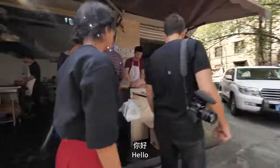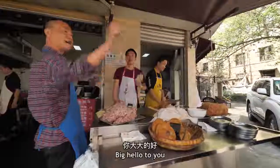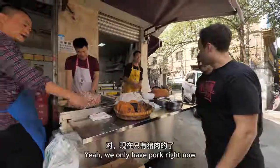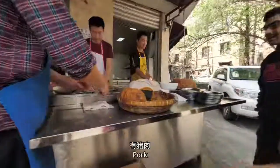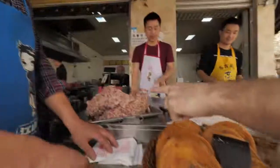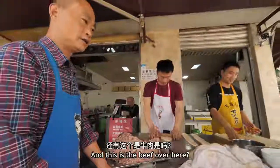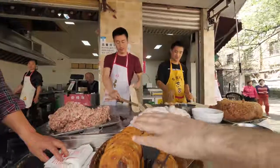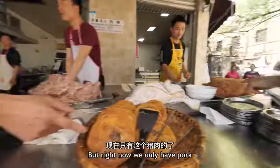Oh, ni hao. Julie, do you like guokui, right? Yeah. Oh, you have guokui. So they have beef, pork filling. And this is guokui, right? This is guokui. So they have pork filling biscuit and beef.